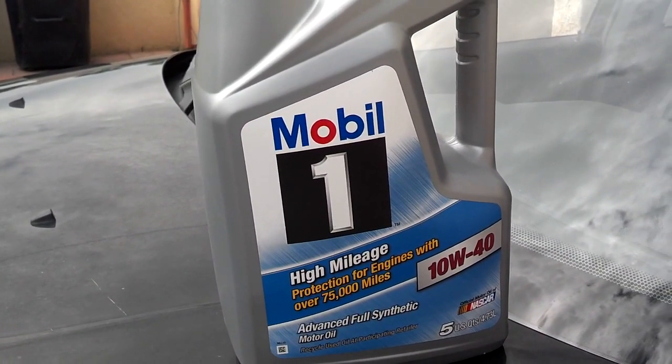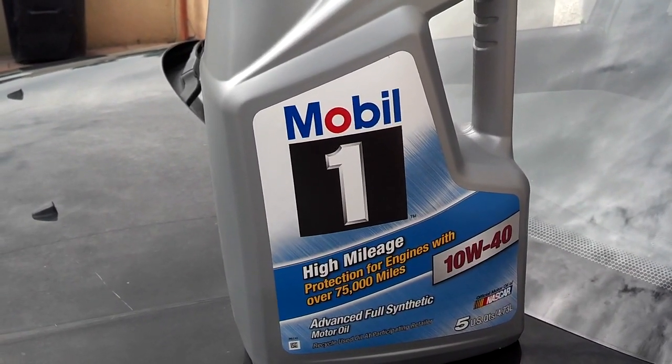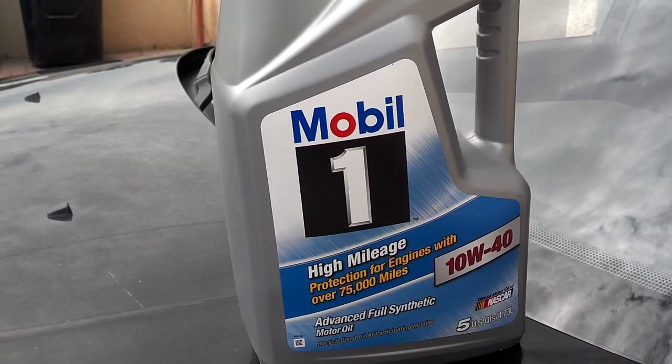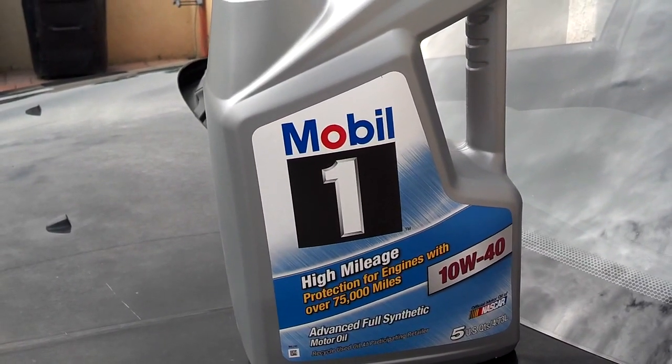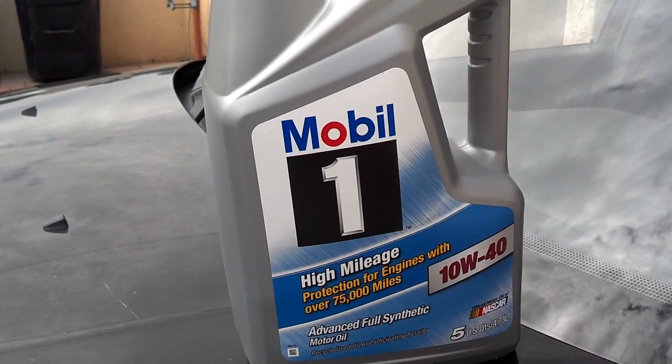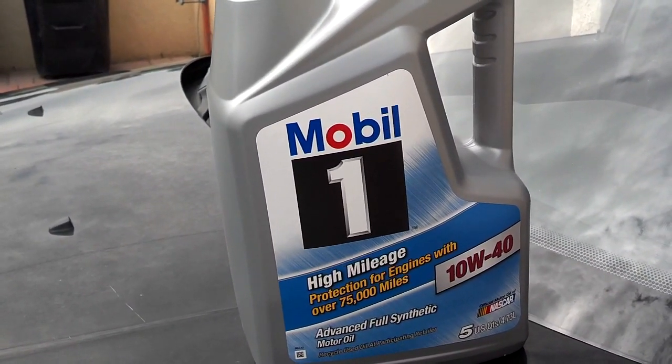So this oil may cost me 30% more, but it should also last 50% longer. So in the long run, I should be saving money by using a full synthetic oil, not to mention that it's supposed to be better for the mechanical parts of my motor. So I can be extending the life of my motor and saving money by not having to change oil so often.